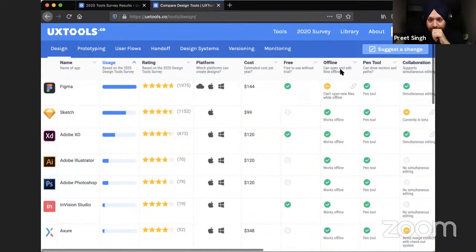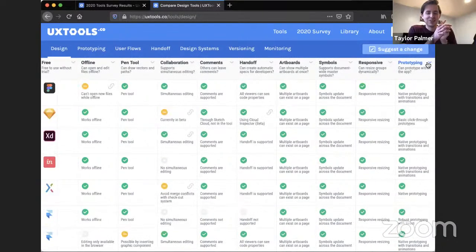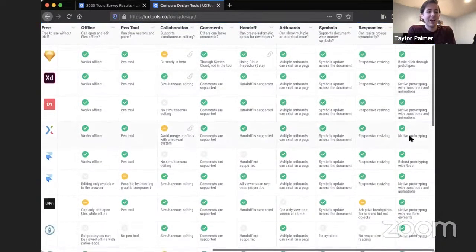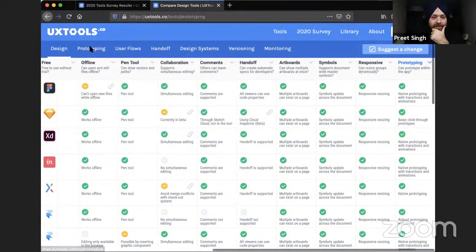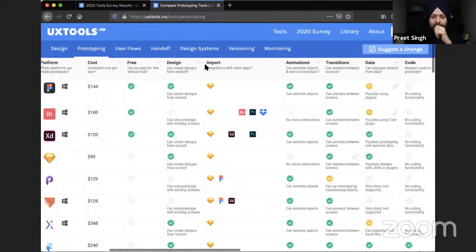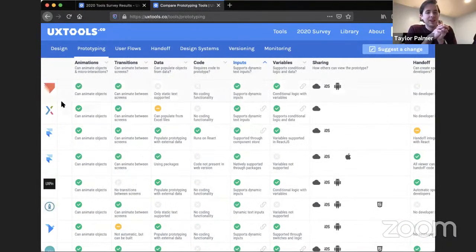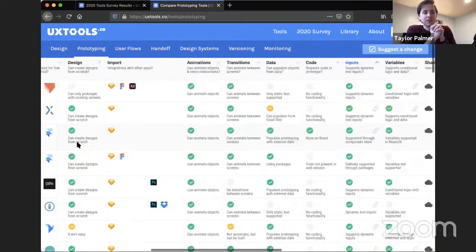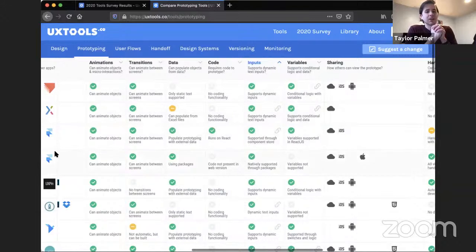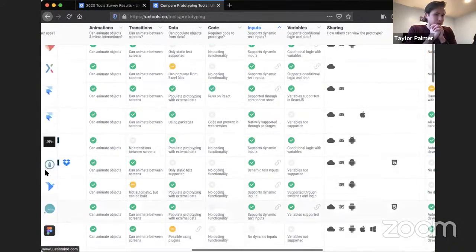Oh wow. Yeah, so this is what I spend most of my time doing on UX tools. So there's prototyping. You'll want to go to the prototyping tab on the top in the blue. You're on the design tab right now. There's a prototyping tab. And then there's a column, if you scroll over to the right, called inputs. Yep. So we can sort by that. And those are tools that allow you to actually type into it and use variables and things like that. And some of them will allow you to use the text as logic. So yeah, there's something to reference if you need a prototyping tool that does that.